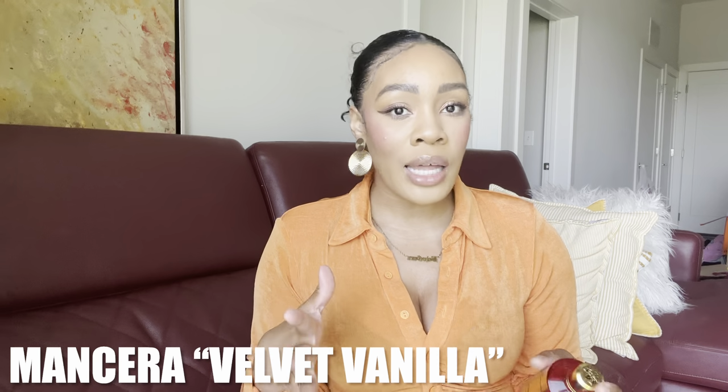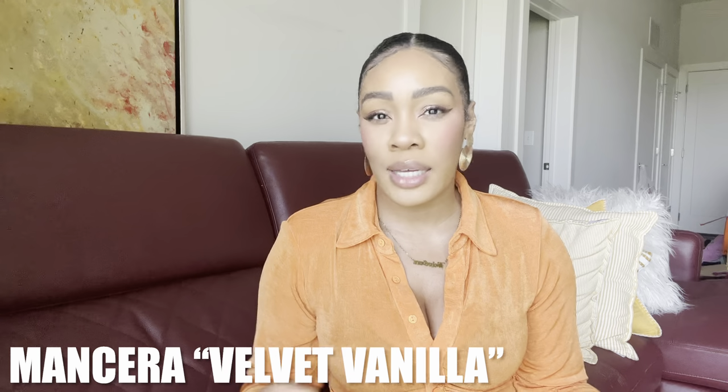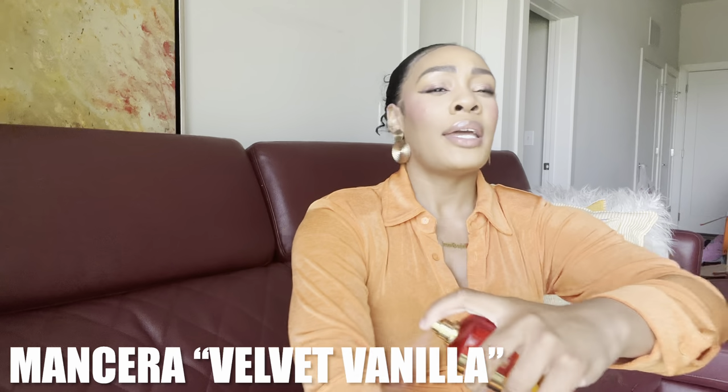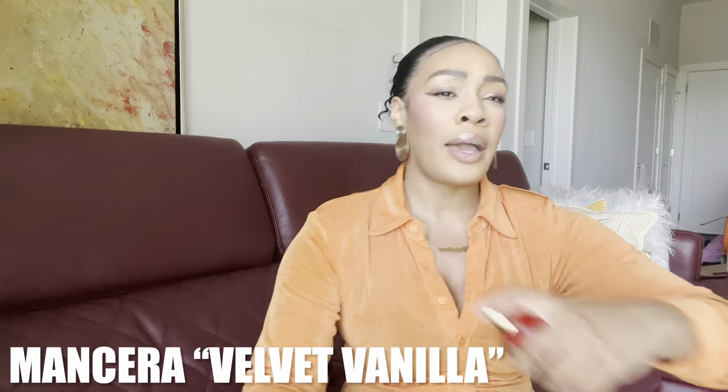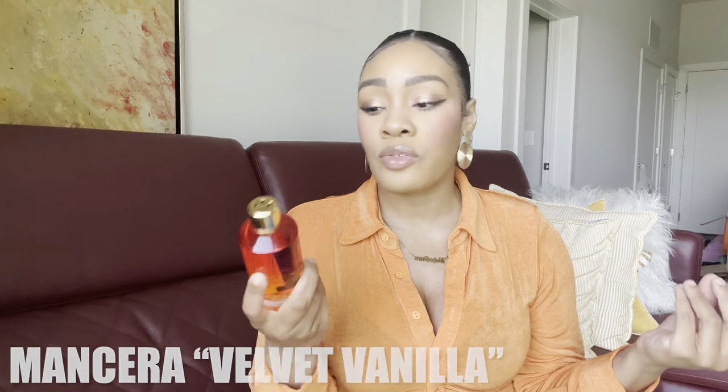Like, it was a lot going on, but the past few times that I've worn it, more of the fruits and things like that start to come out in the opening, and it just turns into this very warm vanilla tuberose fragrance. This literally smells like sunshine and vanilla. Like, I don't know how else to explain it, y'all, but it just has this warm, euphoric effect when you spray it out. It just smells sweet.